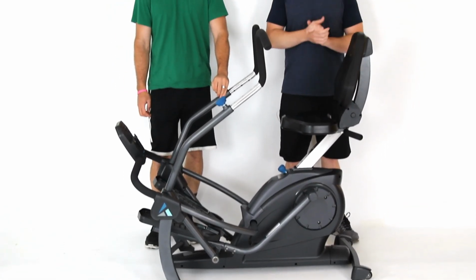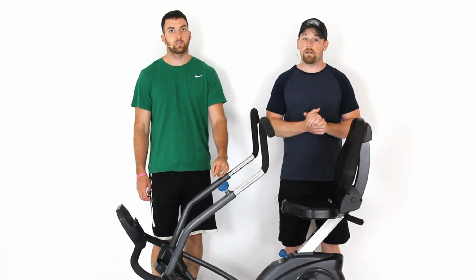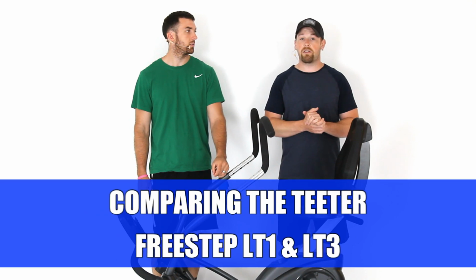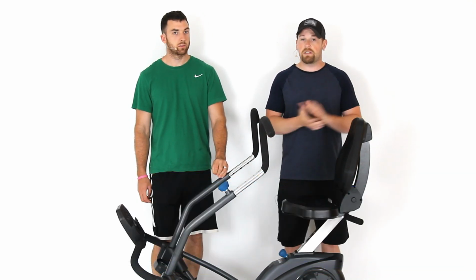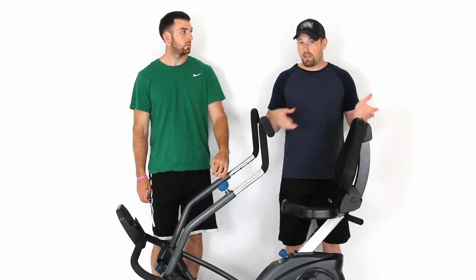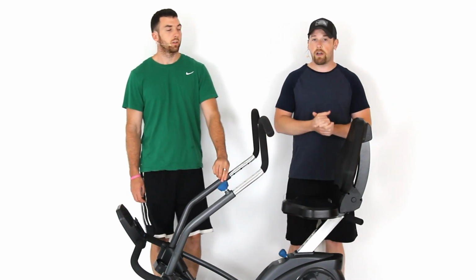If you want to know the key differences between the two models, Teeter has a video called Comparing the Teeter FreeStep LT1 and LT3. So you can research that, and the lady on there gives you the major differences between the two models. So if you want one, you can figure out which one's better for you.